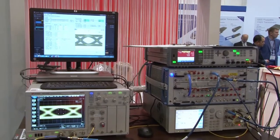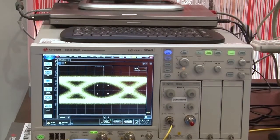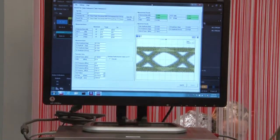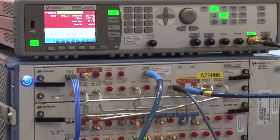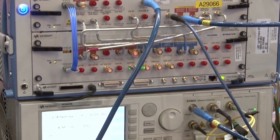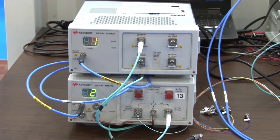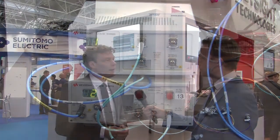For 100 gig data centers, we introduce our compliance test software for 100 gig base LR4 and ER4. This is an extension to our optical receiver stress test solution, and it actually saves our customers months in system test development, and the test itself is reduced from a couple of hours to minutes. And then we also show our new sampling scope, the DCAM. It is supporting R&D engineers, but predominantly high volume manufacturing for 100 gig and 400 gig transceivers, and really addressing the cost of test pressure that our customers see.